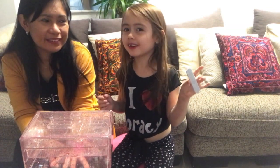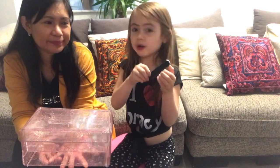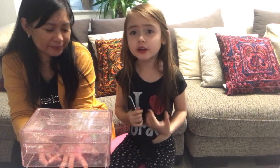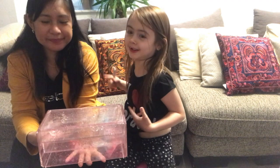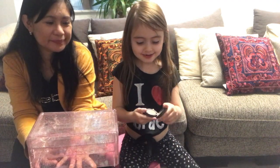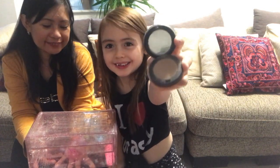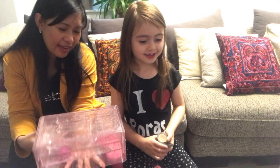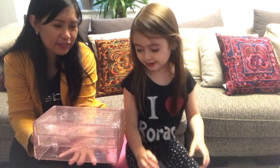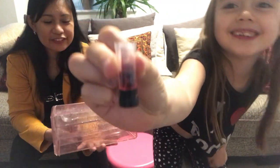It's a nail file for when you cut your nails. I know. Oh my god, this is so nice. And last is... Again for the eyes. And last but not least, you have another one? Oh, again lipstick. It's another lipstick.